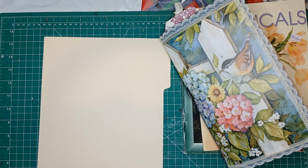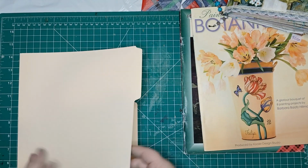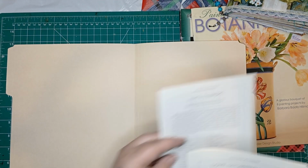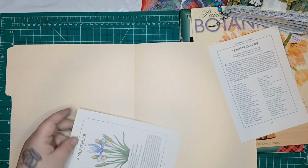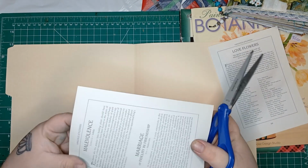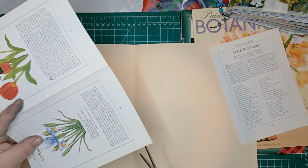And this is just going to be super, super easy. I've got a file folder here that I'm just going to use as the backing. Which flower do I want? I want that one. And the iris. So I'm going to take, and hopefully I think the boxes are in the same location. So this shouldn't be too bad.